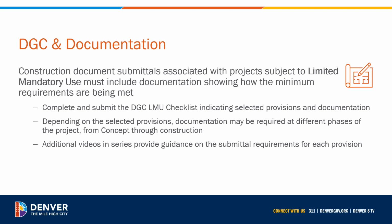For projects subject to the limited mandatory use requirements of the Denver Green Code, submitted construction documents must show how the minimum requirements are being met. The DGC LMU checklist must be completed and submitted, indicating which provisions are selected and how they are being documented. Projects subject to LMU requirements that are submitted without a DGC checklist will be considered incomplete and will not be accepted for review until a checklist is provided.